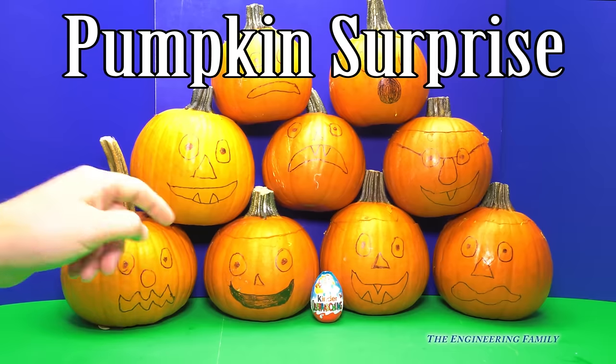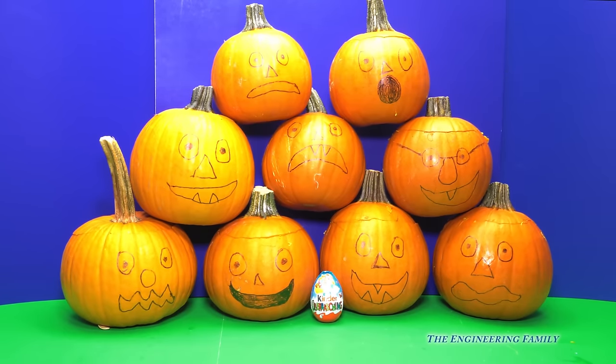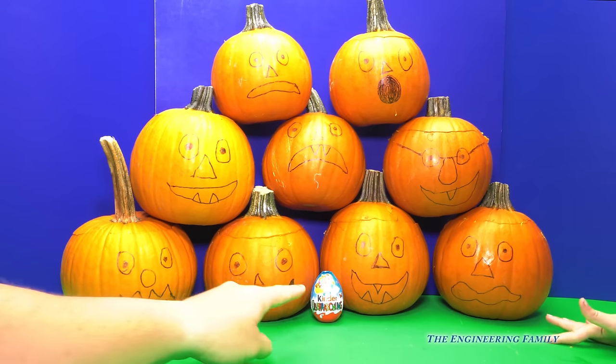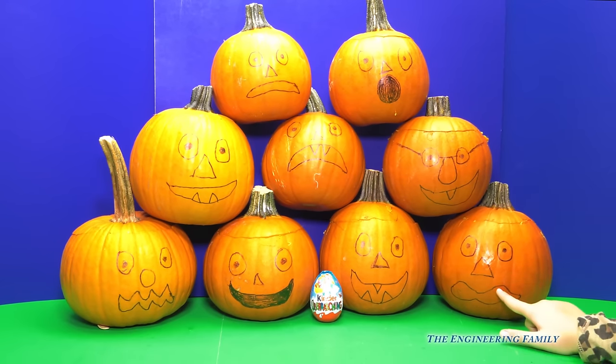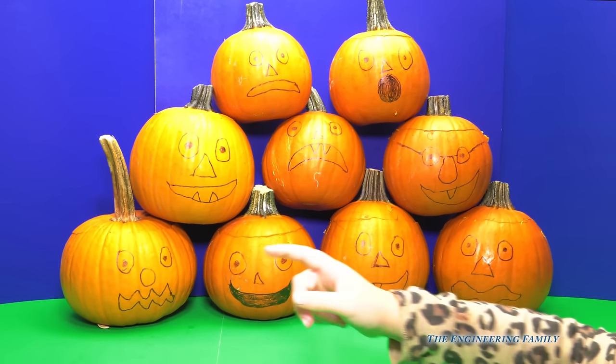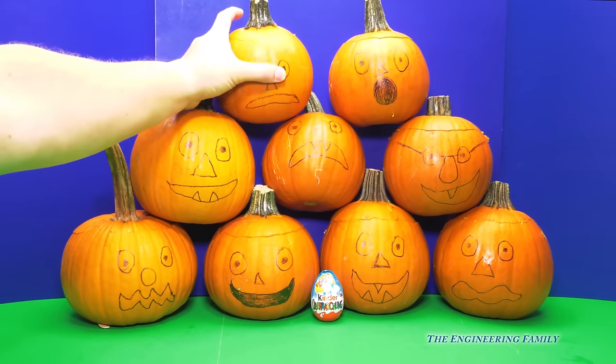Assistant, look at all of these. You know what they are? Surprise pumpkins. That's right. These are all pumpkins with special surprises. And one chocolate Kinder egg. And look, they all have silly, silly, silly faces. That's right. So what we do is, one of them has got bad guys in it.